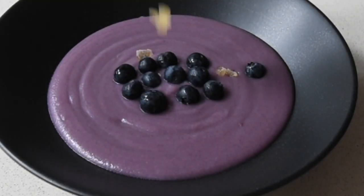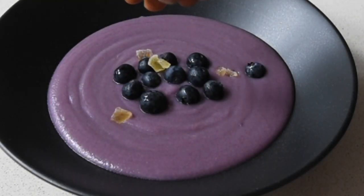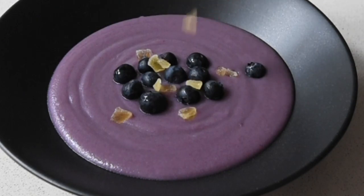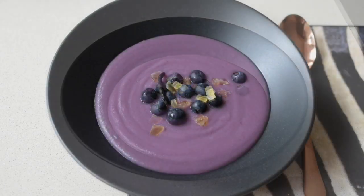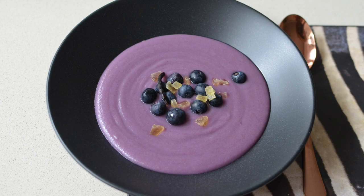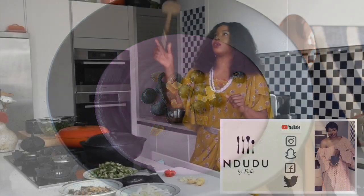And here I've served it with some blueberries and some candied ginger. Of course, for the aesthetic thing, I've added the grains of selim. I hope you're inspired to try the recipe and tell me what you think. Yes, this is the mind of Fafa. I know.